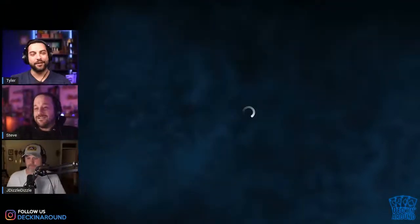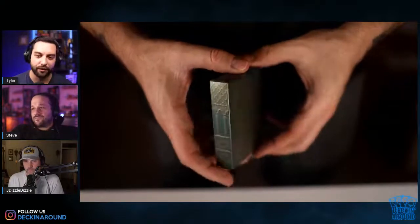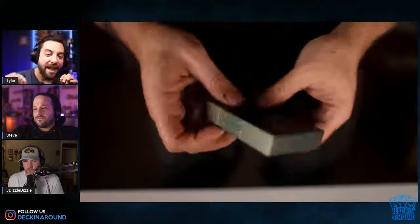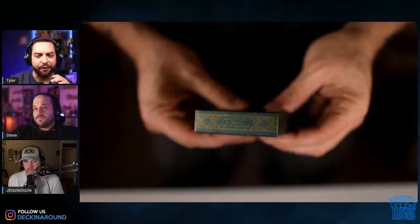Oh my god, man! We ready to check this thing out here? Let's do it. So as you can see with the Moresque deck here, a beautiful tuck design across the board. Some really nice, intricate embossing across everything on there. And then I actually really like the cutout that they had made for the tuck flap there as well. It's a little bit differently styled.